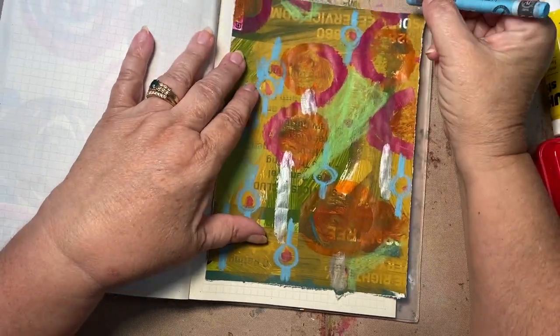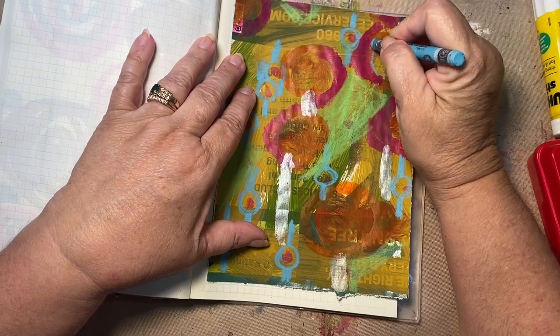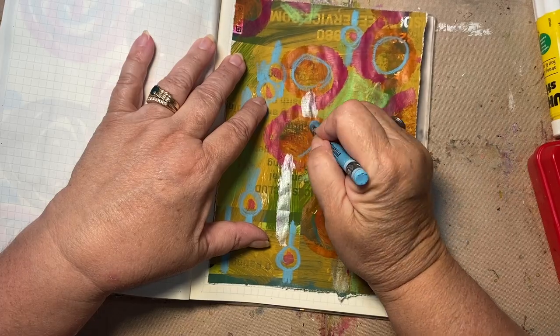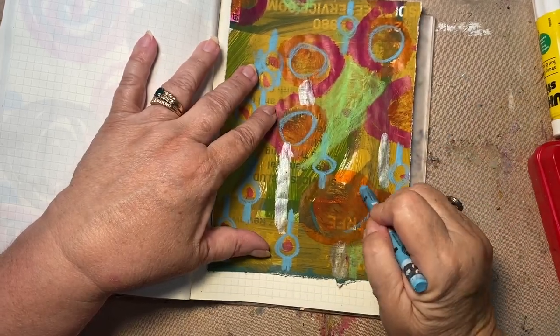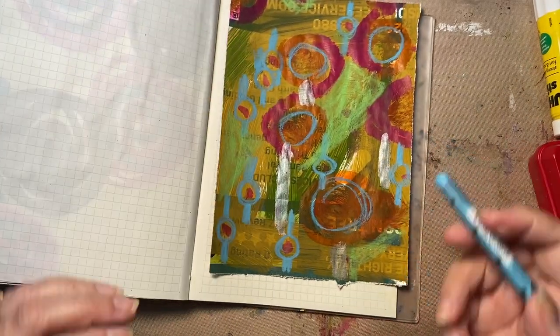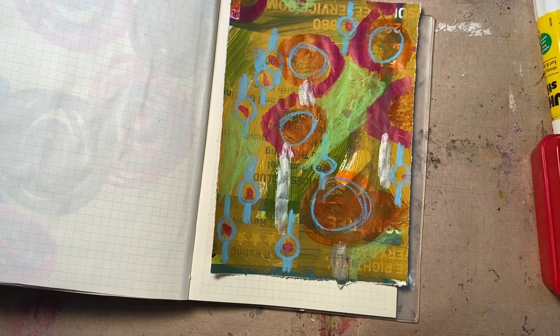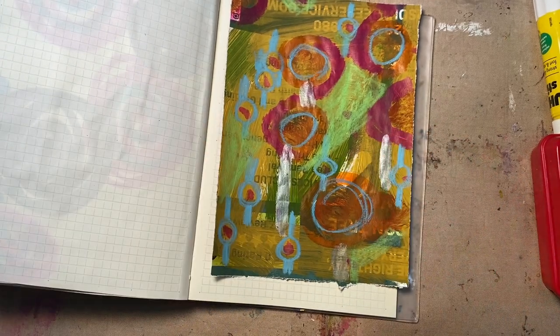I like that blue. I'm just doodling till I feel like stopping. But I think I'm going to add some black. Yeah, my Stabilo's here. I'm going to get my big one out because I love this thing.